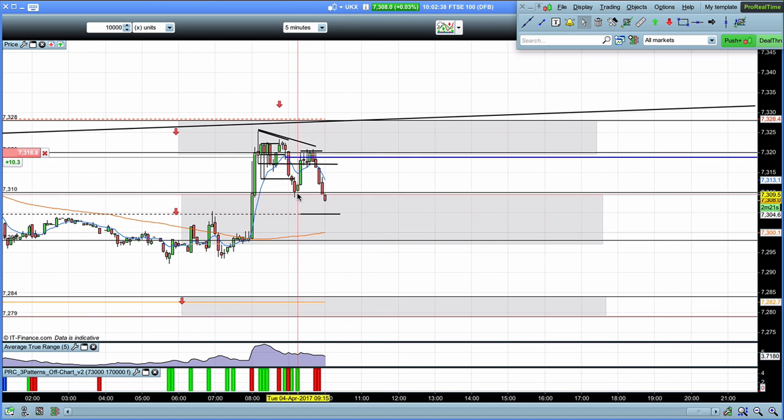Now, I also wasn't looking to buy from this area. My analysis from this morning was I would prefer to sell from this zone, and I would prefer to sell from this zone right here. So, although we got the bullish pin bar, I wasn't expecting a strong move up.